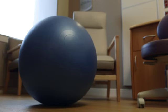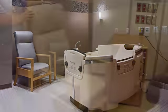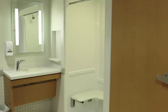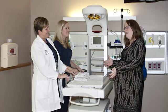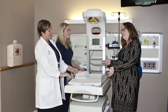We also have many comfort measure options such as birthing balls, a hydrotherapy tub, rocking chairs, showers, and warm and cool packs. We also have pain management therapies including nitrous oxide and epidurals. You can request any of these from your nurse. If there is anything else you would like, please ask your nurse. We will try our best to accommodate your wishes.